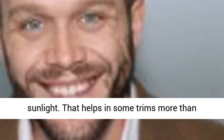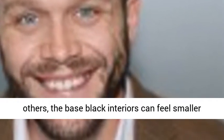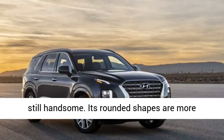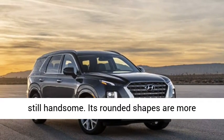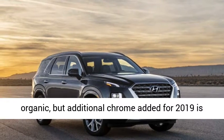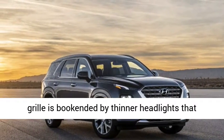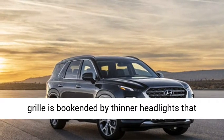The Pilot's looks are comparatively more conservative but still handsome. Its rounded shapes are more organic, but additional chrome added for 2019 is an upscale touch that we can appreciate. The Honda grille is bookended by thinner headlights that reach into the front fenders, and the body kicks slightly up toward the rear, with glass that meets a character line that extends toward the rear tailgate.